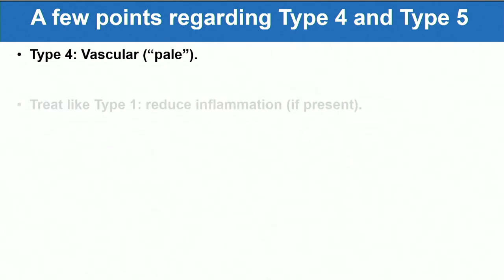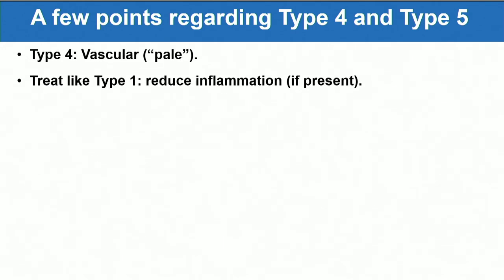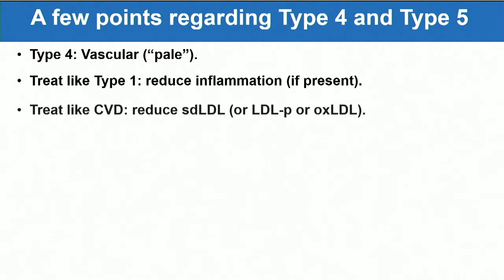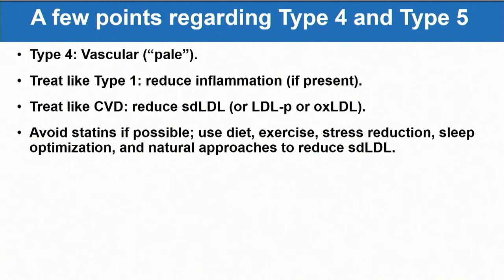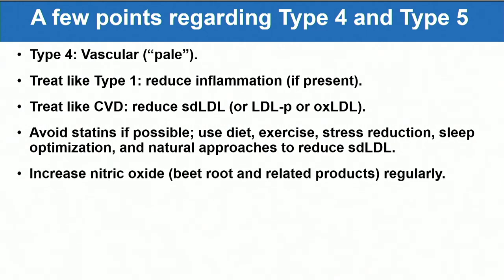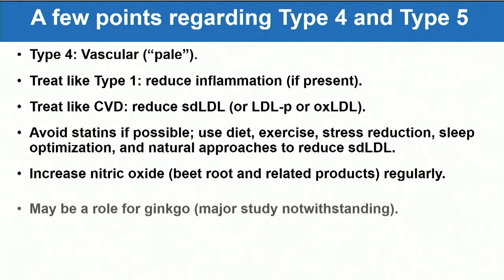And then type 4 is vascular. Treat this mostly like type 1. These people mostly have inflammation. Treat it like cardiovascular disease. You want to reduce their LDL particle number. Avoid statins if possible. It may not be possible, but if it's possible, you can avoid those, which is helpful. You don't want to drive their cholesterol down too low. You want to increase their nitric oxide, which you can do with things like beetroot or Neo40. There are all sorts of ways to do that.